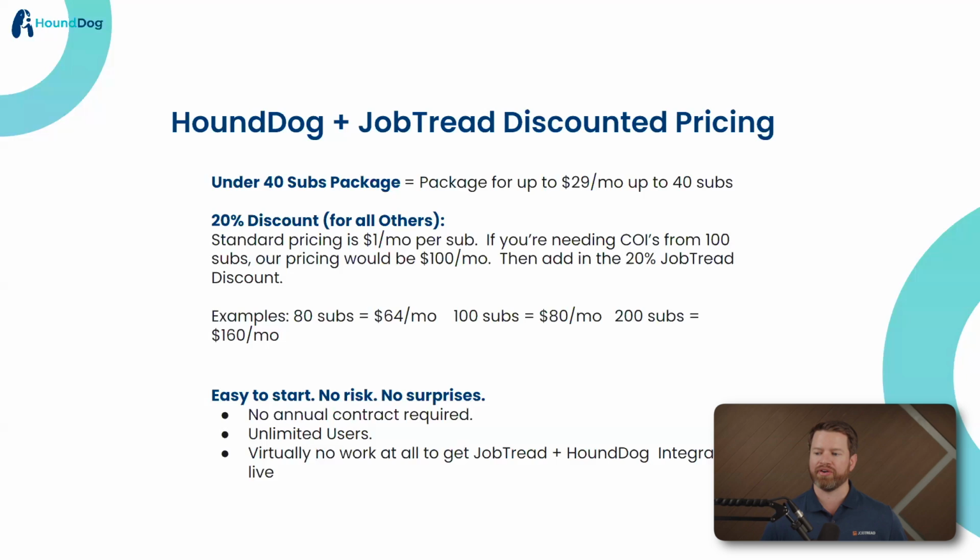Yeah, this is something that I was very excited about when I saw what Rusty and the HoundDog team were doing. I was like, man, this is awesome. This is great. But what's it going to cost? I've seen a lot more expensive programs. They've got big minimums. As I told Rusty right at the beginning, I want to make sure this is cost effective and affordable for any size contractor, whether you're just getting started with a handful of subs, or you're doing 10, 20, $30 million a year and you have thousands of subs. It was very important that this was scalable and affordable for all size contractors.